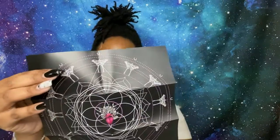So inside of the box, there was this beautiful, oh, it's for the grid. Oh, Jillian. This is so beautiful. So I'm going to take a peek at this.